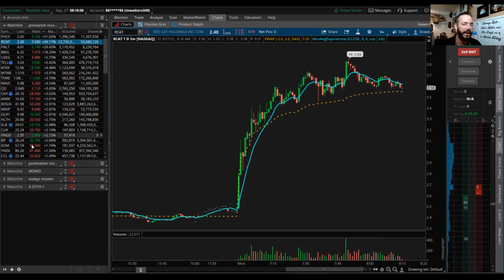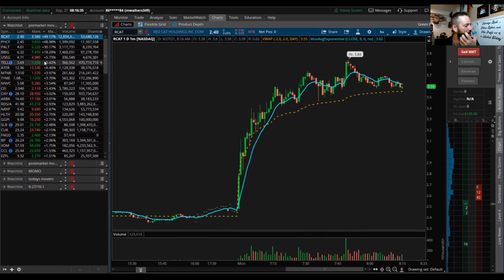These are key. You have to have a scanner. You have to have a way that you can see the stocks that other people are looking at. Look at this. RCAT has almost 13 million shares of volume. It's 8:16 a.m. Eastern Standard Time. That is amazing. So having these scanners is huge. It's what I look at every single morning.